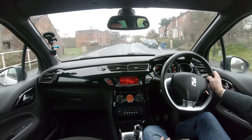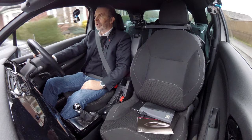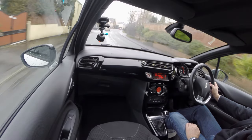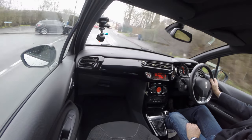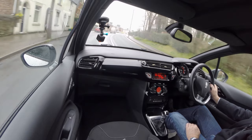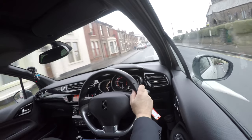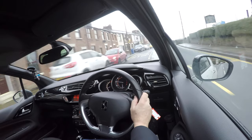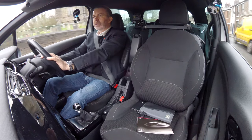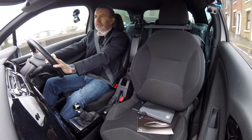I've reset that miles per gallon figure because it was showing quite a low one, but it's just been ticking over while I've been photographing it. A really nice car, it shouldn't last too long at the garage, once we get the photographs on and the video.